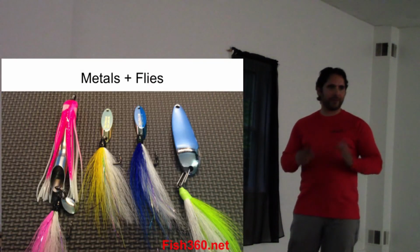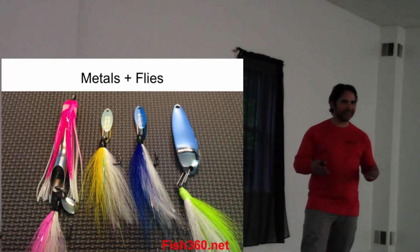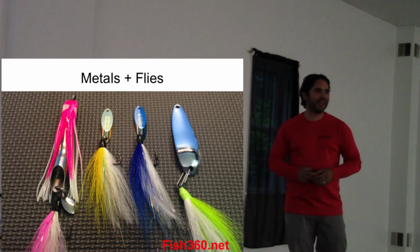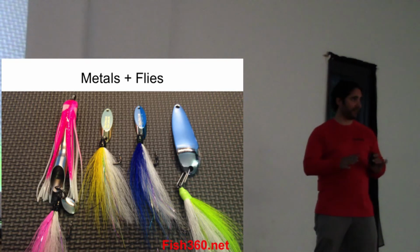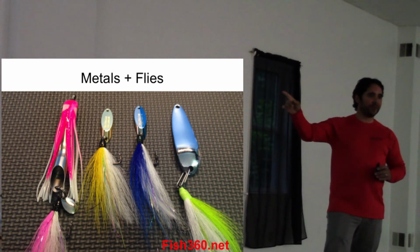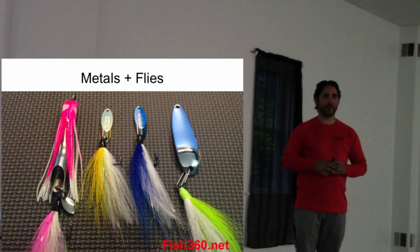Metals and flies. Anybody know what a Castmaster is? Of course, shake your heads. Yes, you know what a Castmaster is, right? That little guy there is a 3/8 ounce Castmaster. 3/8 of an ounce, not even an ounce, right? We're talking about a fraction of an ounce. That particular lure has caught me 2 smallmouth bass around the 4-pound range.